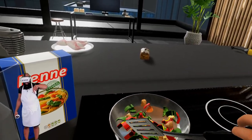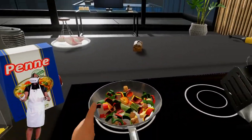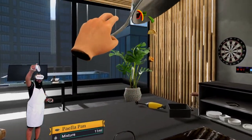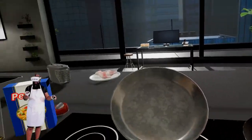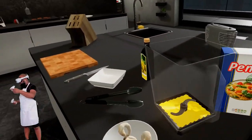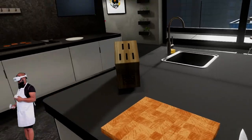Okay, so now the vegetables are starting to brown. So we're going to cut that off, and we're going to pour all the contents into this wok. Wow, look. Oh, my God. That looks so amazing. All right, now that we've got the vegetables, let's toss in our shrimp, get that going.